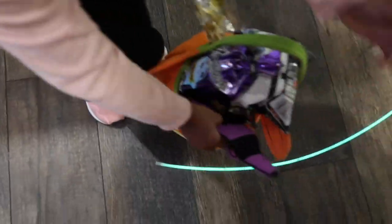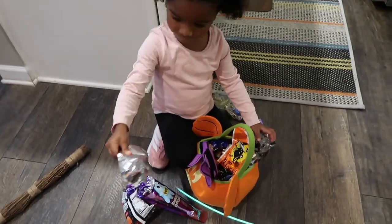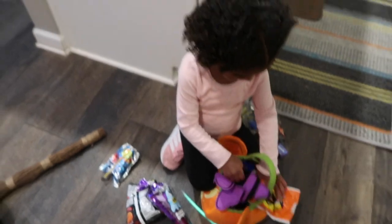I can't stop. Ava's jumbo bag. Oh my, they got chips and juices. Candies, everything.